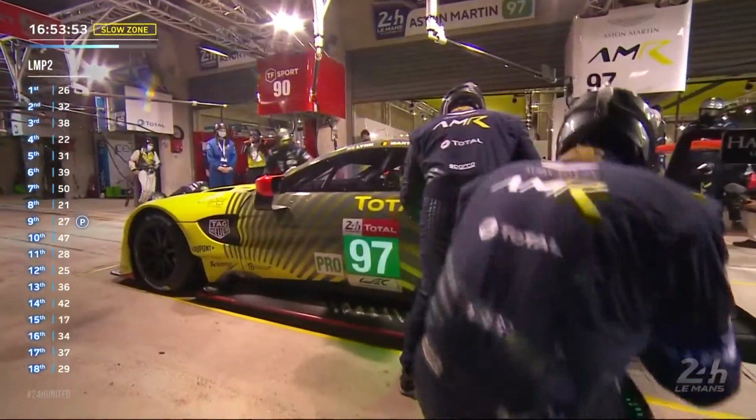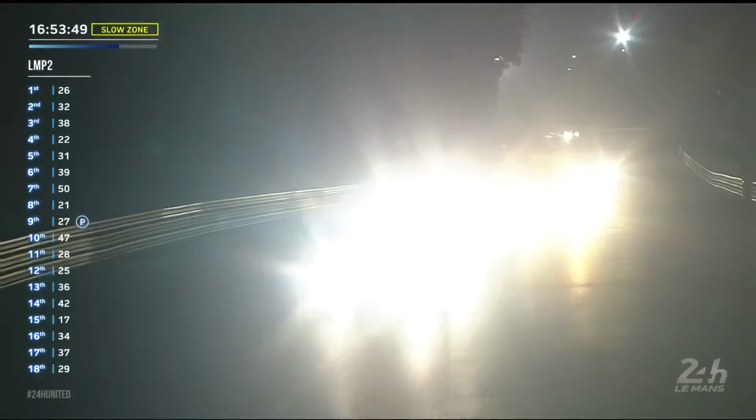Here's the 97 into the pits for fuel, as we said. Yeah, that is the car from second in GTE Pro. Hayley Edmonds down in the pit lane. Hayley, what can you tell us?